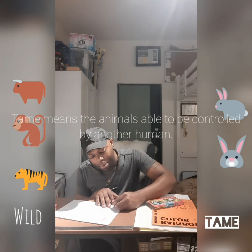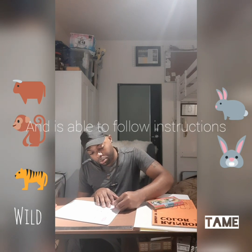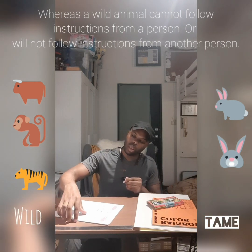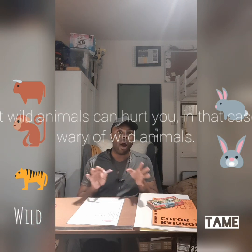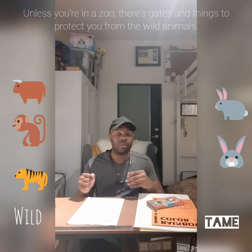So what does tame mean? And what does wild mean? Tame means that the animal is able to be controlled by another human and is able to follow instructions. Whereas a wild animal cannot, or will not, follow instructions from another person, and in fact could hurt you. So in that case, stay wary of wild animals, unless you're in a zoo. If you're in a zoo, there are gates and things to protect you from the wild animals.